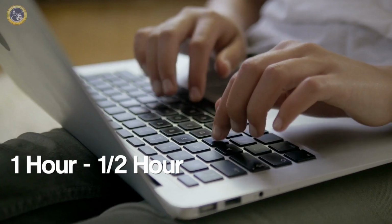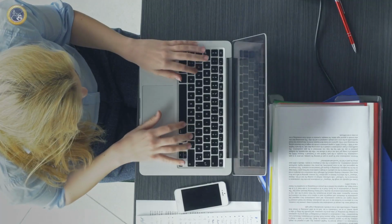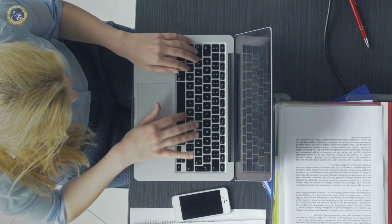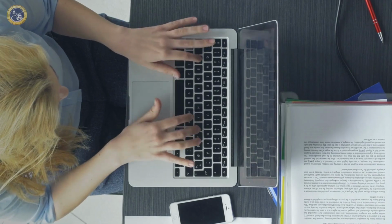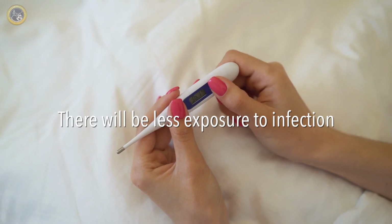I know the one idea I have for that is if we can have families complete this an hour, half an hour prior to the session, and then find a way to automatically kick that information to the BCBA and the staff. This way, if there is a risk of fever, any kind of contamination, staff are aware of that before they arrive, versus if they arrive at a client's house and then now we find out there's a fever, they've already potentially been exposed.